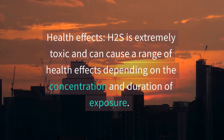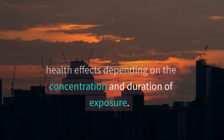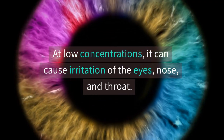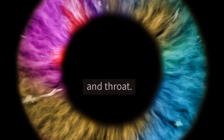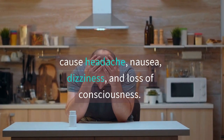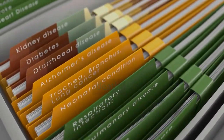Health effects. H2S is extremely toxic and can cause a range of health effects depending on the concentration and duration of exposure. At low concentrations, it can cause irritation of the eyes, nose, and throat. At higher concentrations, it can cause headache, nausea, dizziness, and loss of consciousness. Exposure to very high concentrations can result in rapid death.